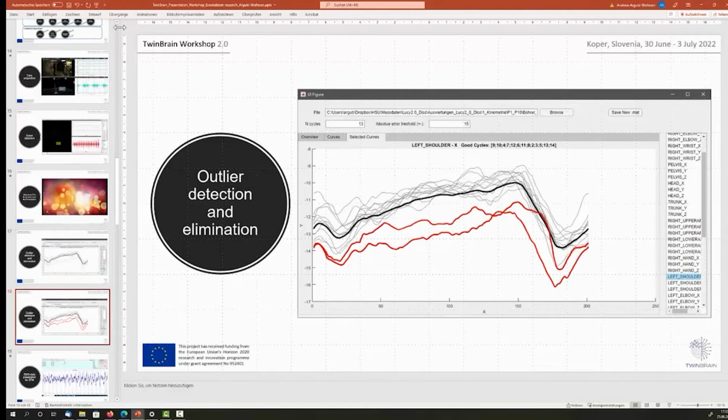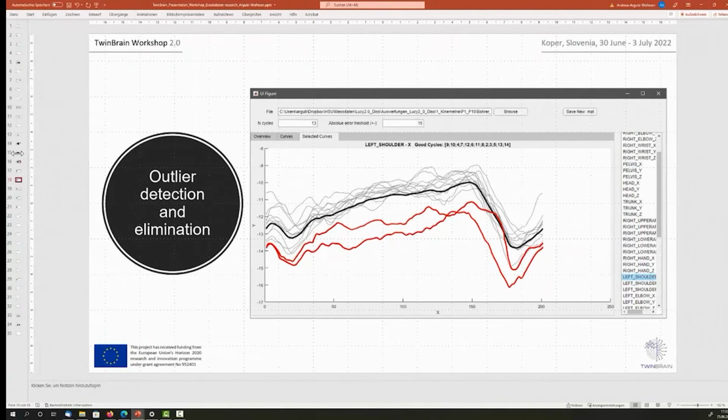So we identified the outliers for every single person, and we had, for example, 15 cycles recorded, and the 2 cycles that differed the most from the average were picked and afterwards deleted, so that we have an outlier detection.